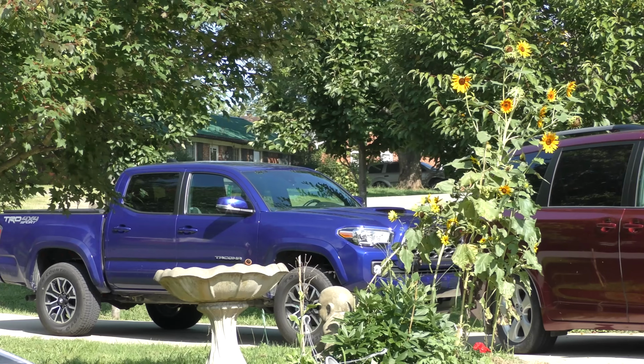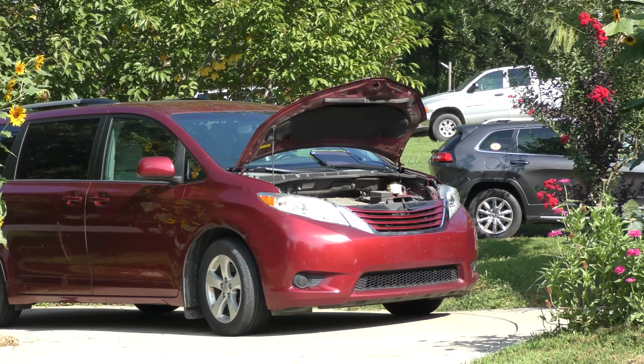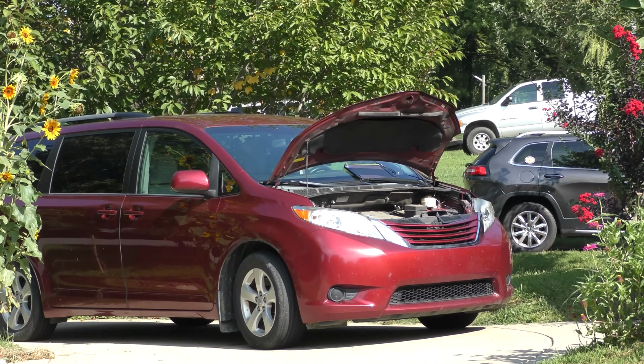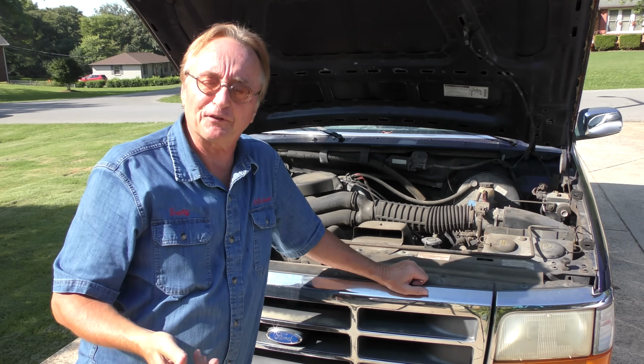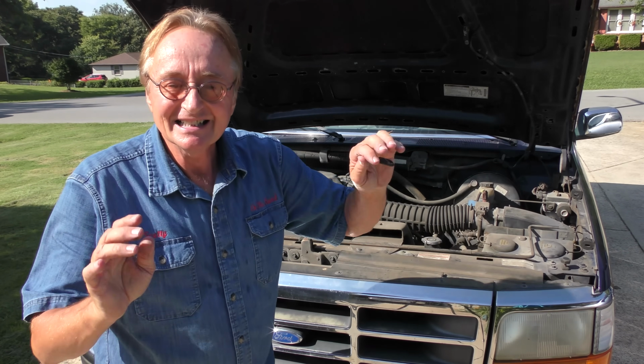My son's Sienna, remember he got a new pickup truck that he's in love with, right? So he's not driving the Sienna. The Sienna sat for 2 months and the battery's flat dead. I've seen some of these old trucks sit for 2 years. If they had a good battery, they'll start right up. They have so much less complexity to worry about.